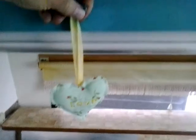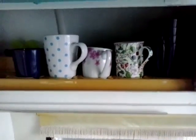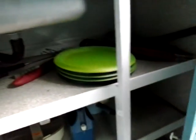Loads of storage space. You've got storage up here for your cups and glasses and your knives and forks. You've got more storage up here should you use it for extra bits and bobs. Storage under here for pans, plates, whatever you like. It's all good, it's all there waiting for you.